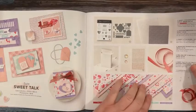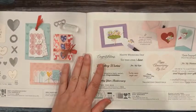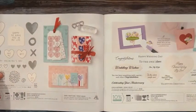The paper is really cute. Highly recommend. Hey, Patsy Palmer. The stamp set is fun. I've definitely had a lot of fun playing with the stamp set. I don't do a lot of Valentines, but I like it. I think it's really cute.